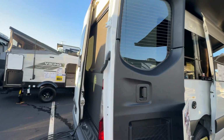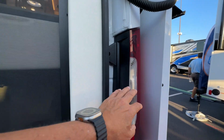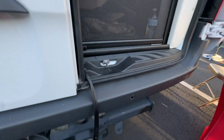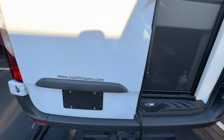And then as you come around, you're gonna see the back of this unit, a big screen. So you can pull these doors back like this one right here. You've got the big screen so you can lay in the bed, look out at the mountains, look out at the ocean. No worries there. And how about the kitchen system? Really nice. Coachmen does a great job with this also. There's all your connectivity with this Mercedes.